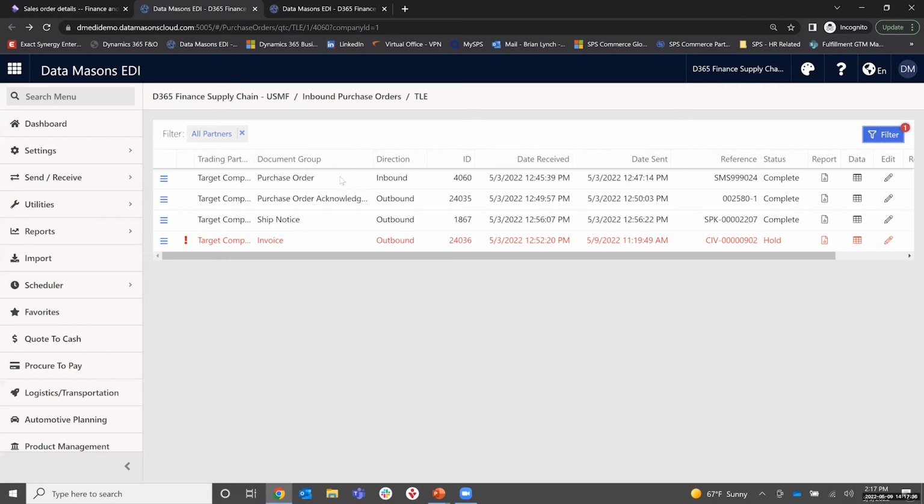Explorer, it's going to open up this additional window where I can see, yes, this incoming sales order was tied to that outbound PO acknowledgement, which was tied to this outbound ship notification. And the integration in this last case tried to send an invoice out, but as you can see via the red color coding, we actually detected an issue.